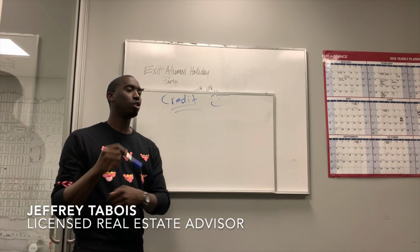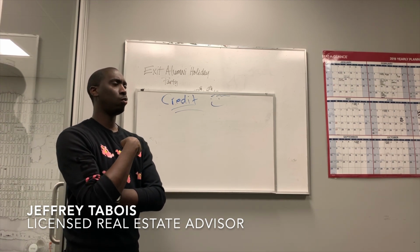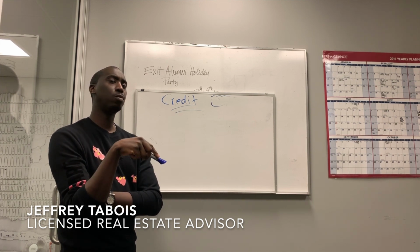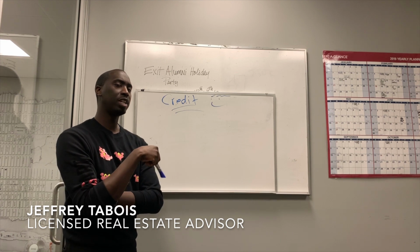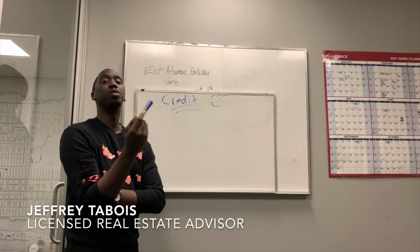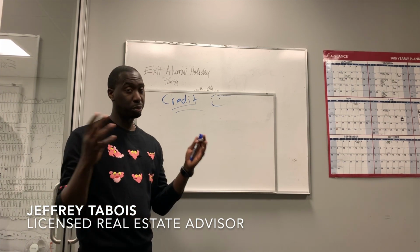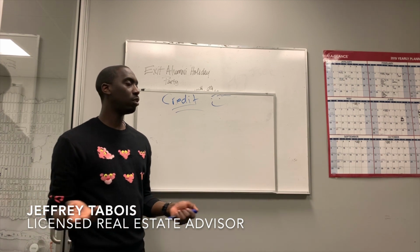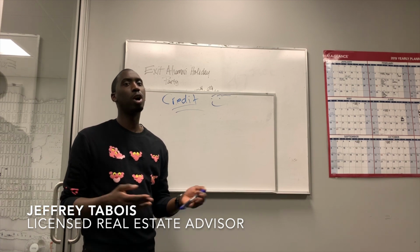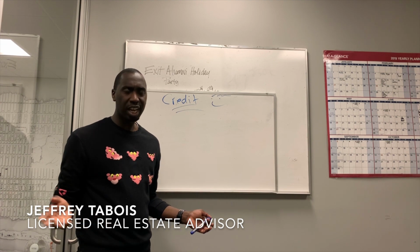Anyways, so now we showed him a couple of properties, and one of the properties that we showed him, he actually liked. The property that we showed him was actually the same landlord that he had already been living with, in another building. However, this particular building that he liked was in a different location, but it was the same landlord. So we said, okay, well, this should be a slam dunk. It's a new apartment, new location. However, it's the same landlord.